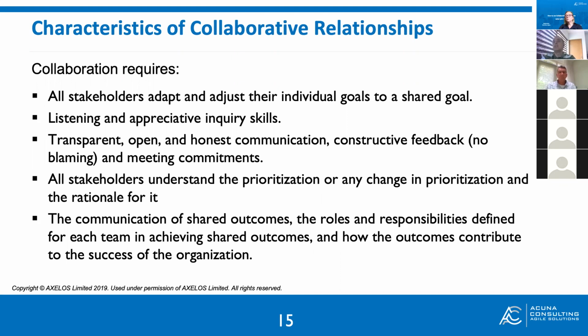The processes are the ones that are not well in place, with all the proper measures like training, fail-safe measures, security controls, and they need to meet commitments. All stakeholders understand the prioritization or any change in priorities and the rationale for that change. That's why they need to negotiate and have constant communication. And they need to understand the shared outcomes, and all the roles and responsibilities should be defined for each team in order to get their shared outcomes and how those outcomes contribute to the success of the organization, not the success of my own role.